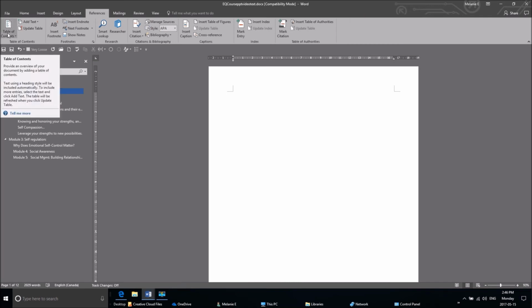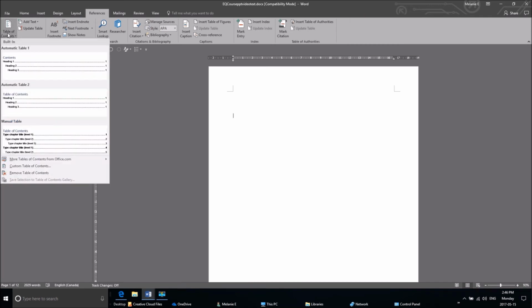and under the drop-down menu for table of contents, you'll see I have the option to either create an automatic table or a manual table. The manual table will require you to manually input all the headlines and numbers for the actual table of contents. The automatic table will take this information from your navigation pane, and as you make changes in the document, it will make changes in the table of contents as well, which is great.